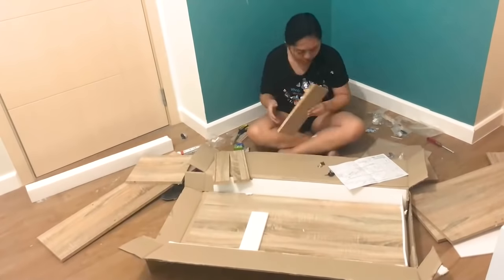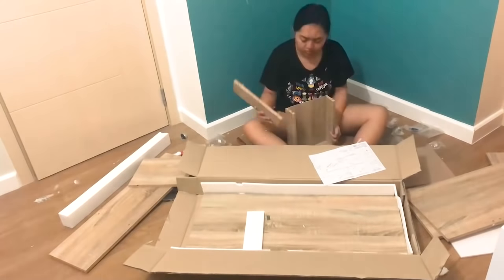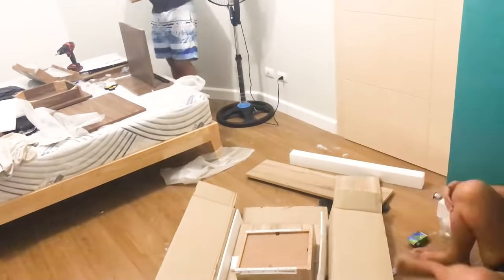Next, we assembled all the Mandawi Foam deliveries. I'm doing the desk while my husband is doing the two nightstands.